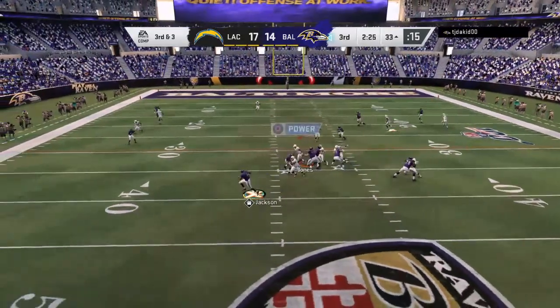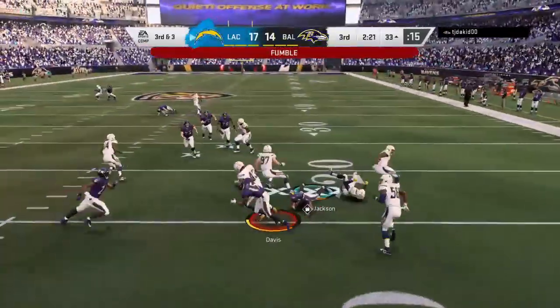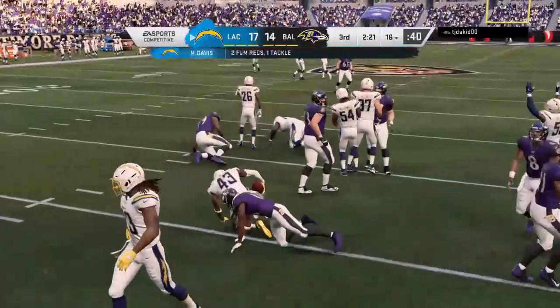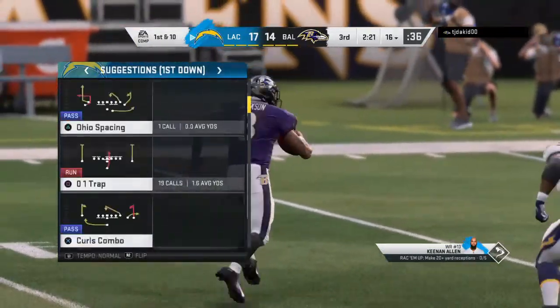Jackson looking to throw on third. Buying time to his left. Jackson hit, and he lost the football. And picked up by the Chargers. And a big turnover there as his guys will get the football back.